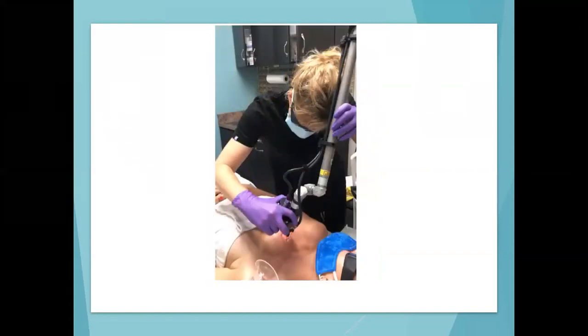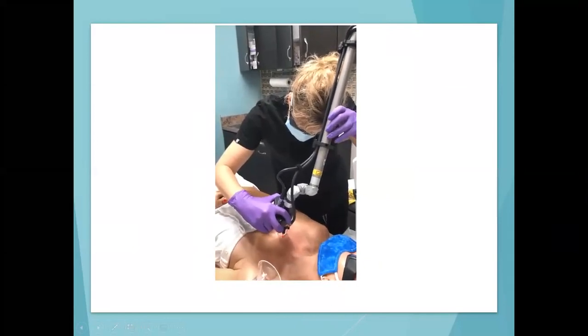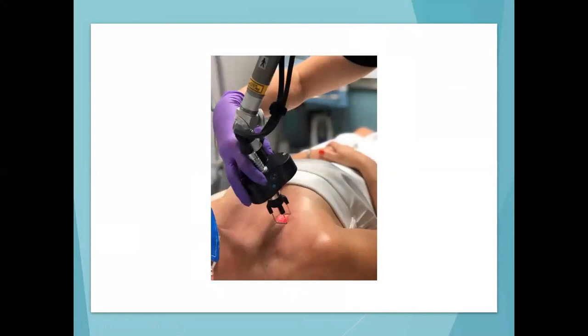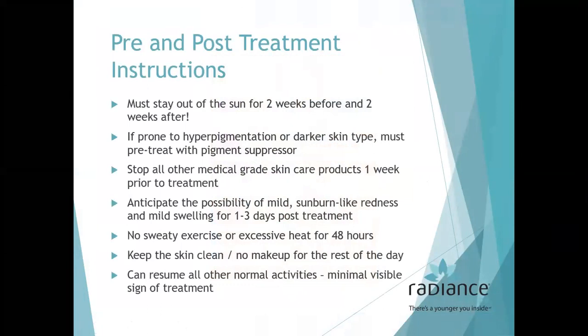And if I was to go back, now that you saw that picture, let's see if we can catch live again. Do you see how it's kind of spraying little dots in that area? Hopefully that's made clear. So, okay, that gives you a visual of the treatment. It's pretty easy to be the patient during one of these treatments. You're numb, you lie there, you feel a little prickly, warm sensation, and you just have to let our clinicians do their thing.